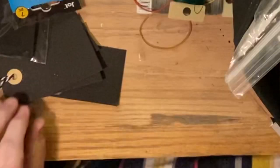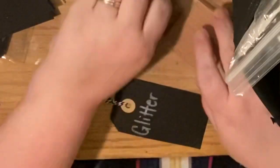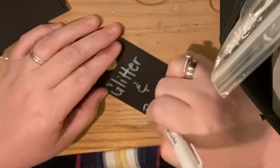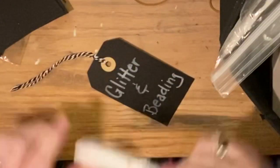And then just organize whatever's left, make your label. Again, I'm just going to add beading things to my glitter label, and then I'm going to hand it off to my assistant. He's very helpful. Now for this particular label, I'm not going to do subcategories, but I will talk about them when we get to like the wood pieces and stuff.